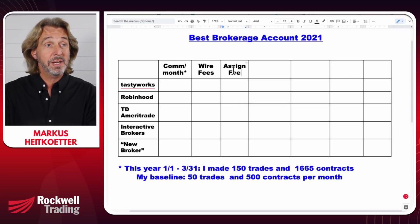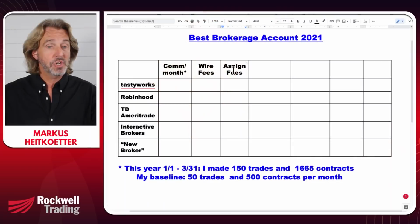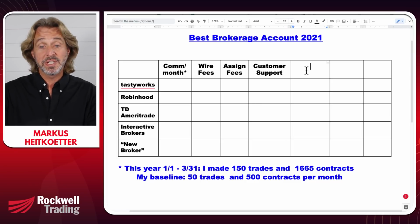Here is why assignment fees are important to me. Because I'm trading the wheel strategy, as you know, and with these wheel strategies, it can be that I'm getting assigned shares. So I want to know how much are these costs. Then I also want to know customer support. So what happens if I need help and if I'm calling, emailing, or texting them, right? Or use the chat. This is important for me.